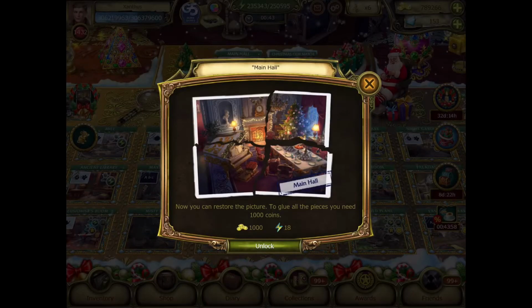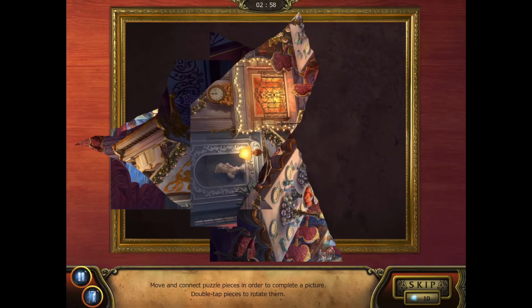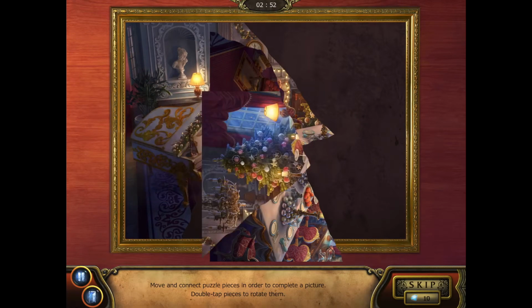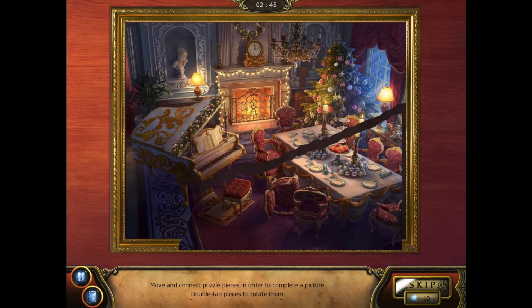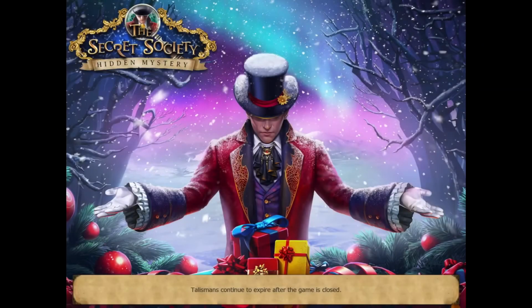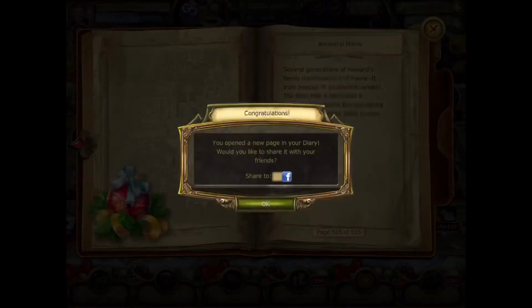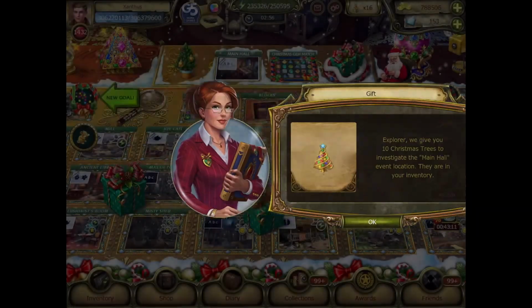Okay, so anyway, go ahead and do this. Let's see what this picture looks like. Looks like a reskin of several things that we've had already. Maybe not, I don't know. Fancy dinner. That ancestral home gift.